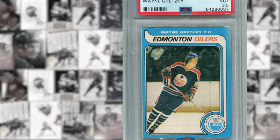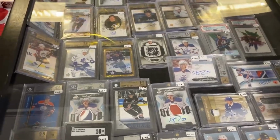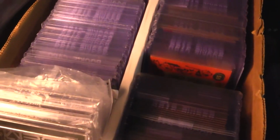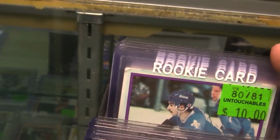Wayne Gretzky is an ex-professional Canadian ice hockey player, widely considered one of the greatest players in history. He holds records for the most goals, assists, and points in NHL history. That concludes the top 10 most valuable hockey cards guide. Keep in mind that the values of these cards can fluctuate and change over time depending on market demand and availability.